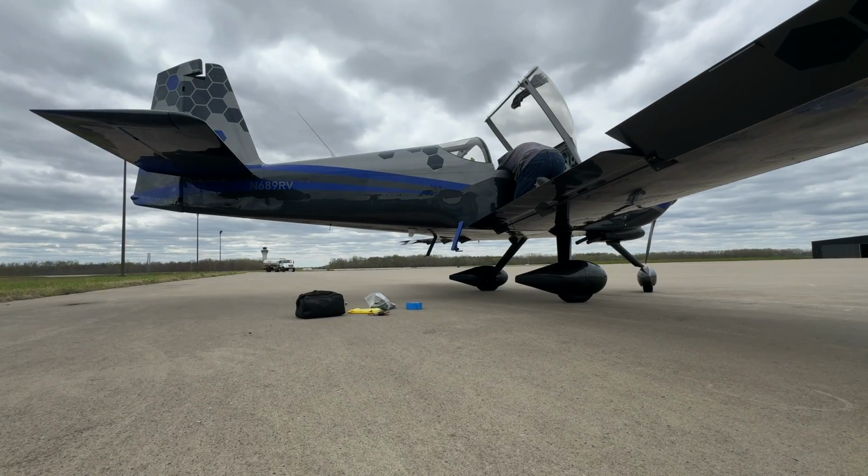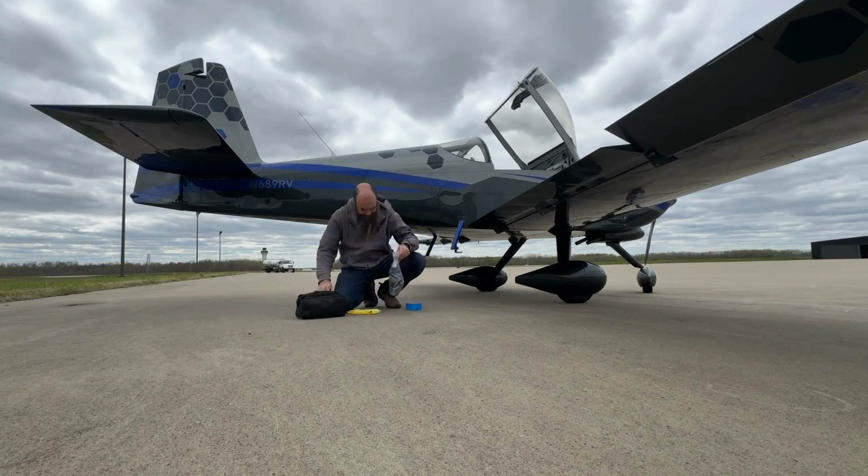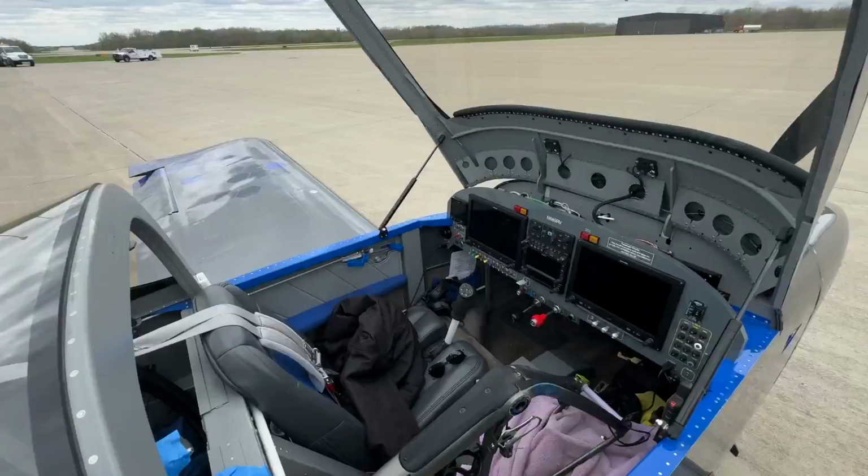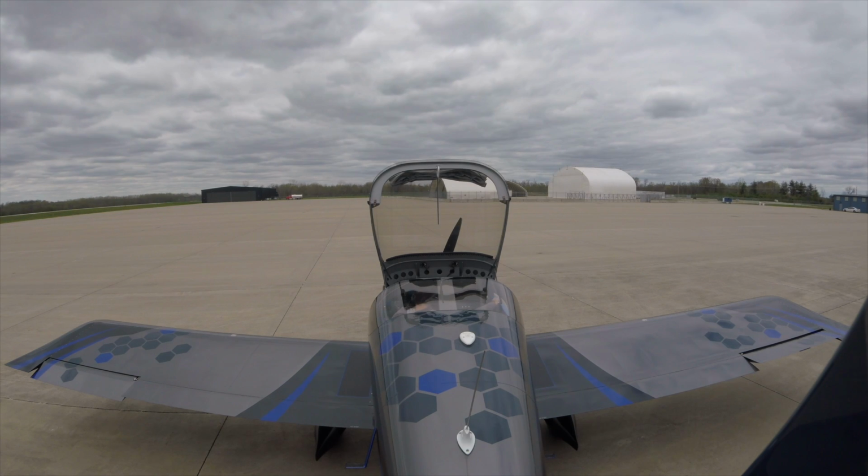Get ready to pause your video so you can see a picture of the inside as I grab the camera and shove it up there. But yeah, it just fits super quick.